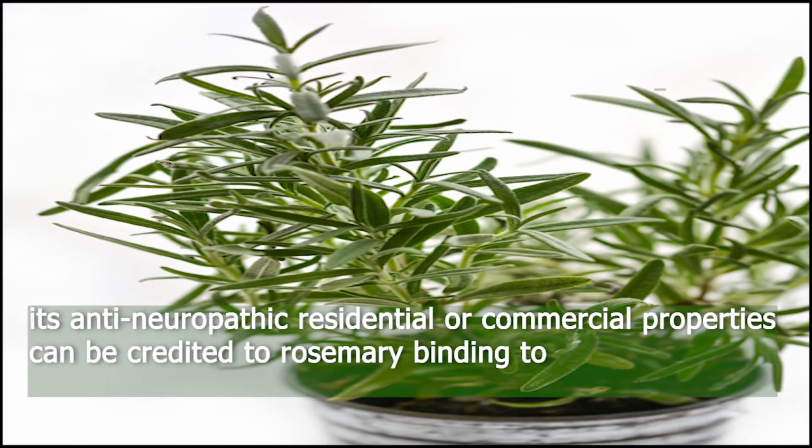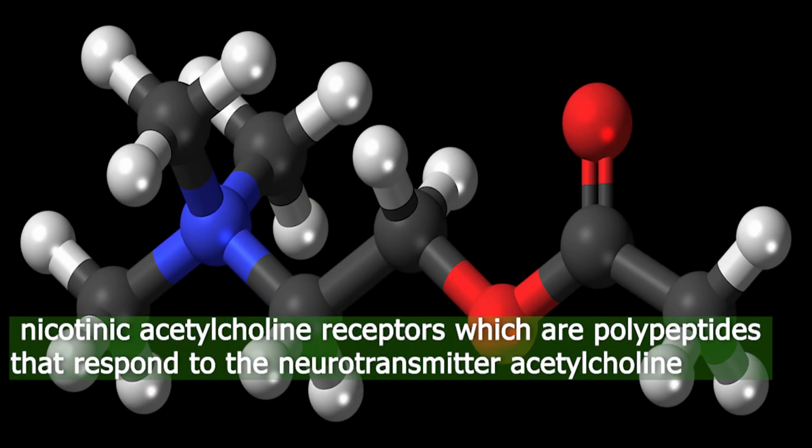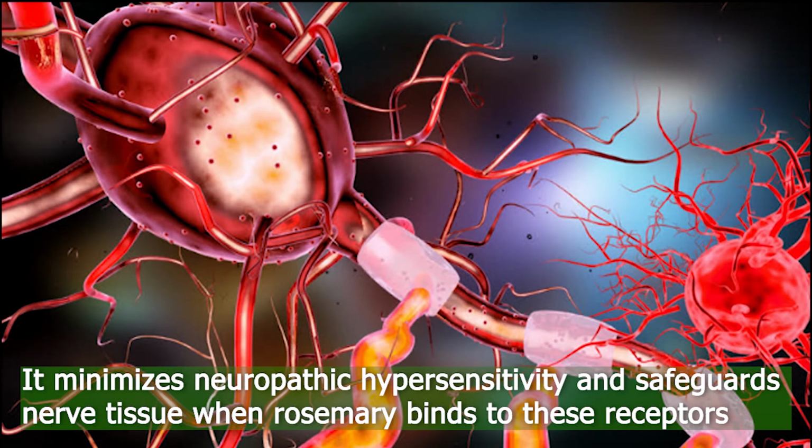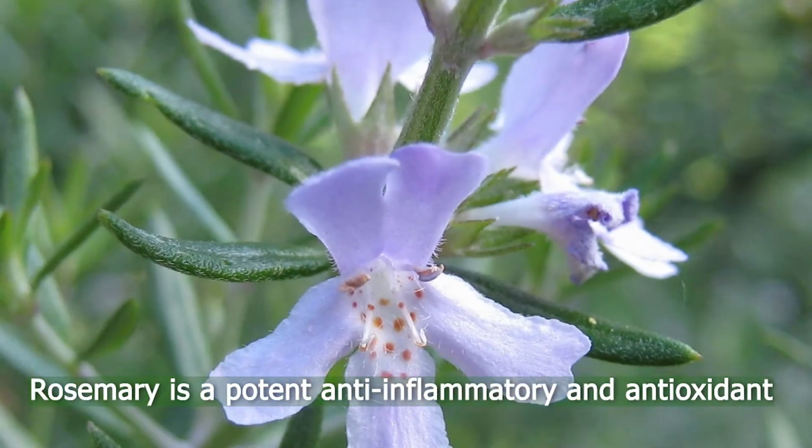Its anti-neuropathic properties can be credited to rosemary binding to nicotinic acetylcholine receptors, which are polypeptides that respond to the neurotransmitter acetylcholine. It reduces neuropathic hypersensitivity and protects nerve tissue when rosemary binds to these receptors. Rosemary is a potent anti-inflammatory and antioxidant.